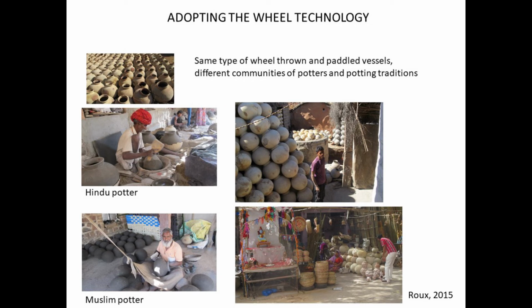Indirect transmission was triggered by the intention of the artisans to produce a model valued by the consumers and which sells well. So it explains how the same type of ware can be both distributed over a large area and made by communities of potters having different ways of doing things.